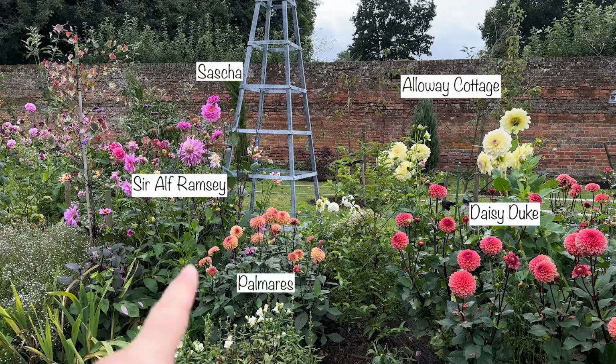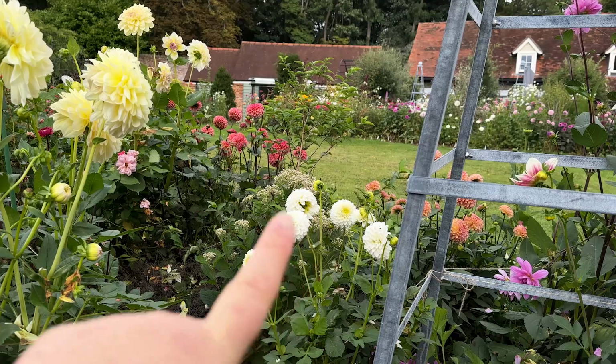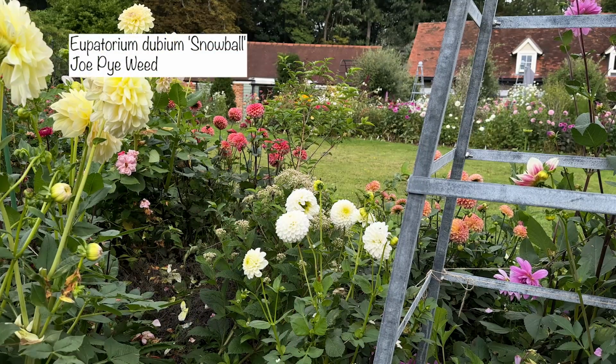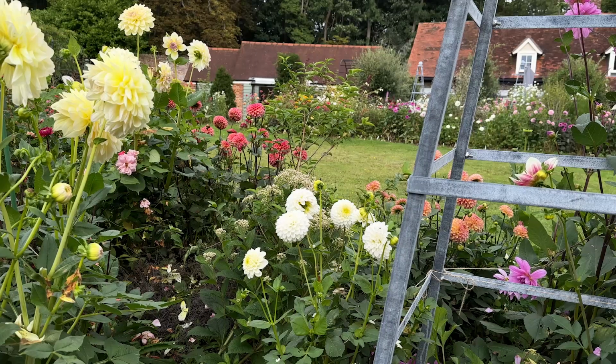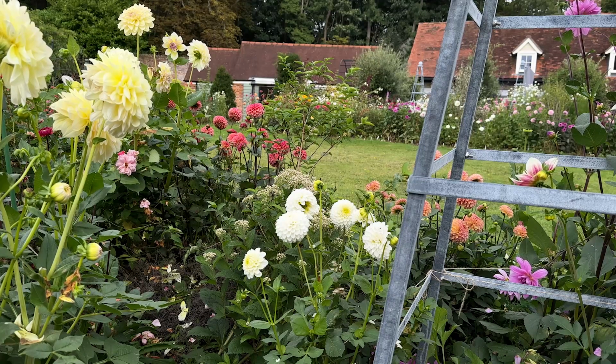So I'm going to walk around the other side and show you what Rosendale Natasha looks like. So this is Rosendale Natasha here, and directly behind it is a eupatorium called Snowball, which is just coming into flower. I think that looks quite cute. Rosendale Natasha is definitely one of the shorter white ball dahlias that I've got, but it's still really pretty, and it was one of the first to flower this year.